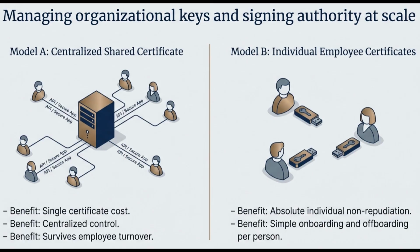Which is why highly regulated companies choose individual employee certificates. Okay, how does that work? In that model, your employee, let's call him John, gets a certificate with his legal name on it. It's usually stored on a physical USB token or a smart card that he has to physically plug into his laptop. Oh, I see. It provides ironclad non-repudiation. John cannot deny he signed it because his personal private key, requiring his specific PIN, was used.